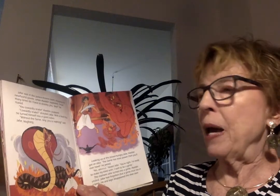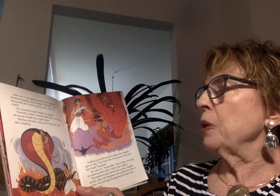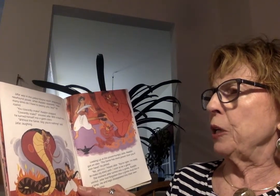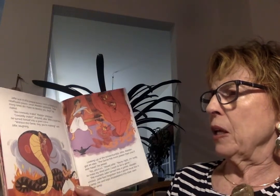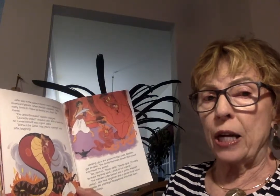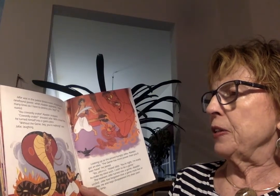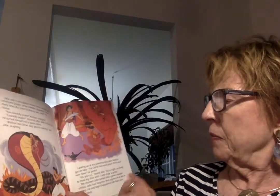Jafar was in the palace throne room, enjoying his newfound power. When Aladdin appeared, "How many times do I have to destroy you, boy?" he roared. "You cowardly snake," Aladdin snapped. "Cowardly snake," shouted Jafar. With a loud hiss, he turned himself into a giant cobra. "Without the genie, boy, you're nothing," said Jafar, laughing. Boy, that is an evil-looking face, isn't it?